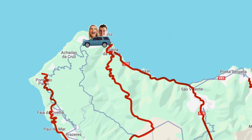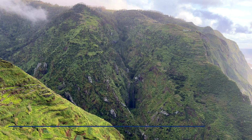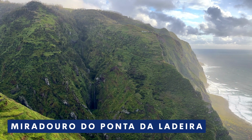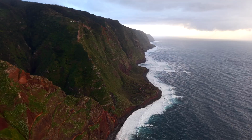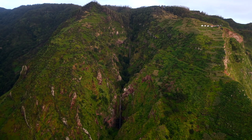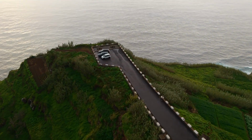Afterwards, there's a couple of really cool viewpoints that you can stop by while you're traveling around this side of the island. The first being Miradora de Ponta de Ladeira. It's a viewpoint overlooking the coastline, and it really reminds me a lot of Hawaii's Napali coast. There's only like 4 or 5 parking spots here though, so you might have to wait your turn to get an actual parking spot or park a little further away and walk down.